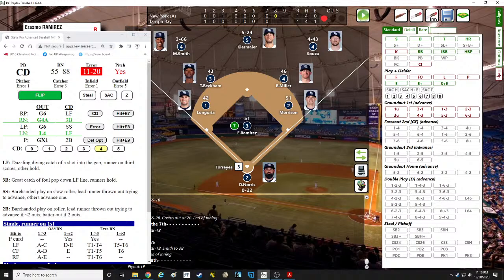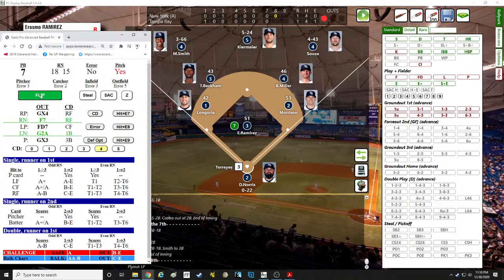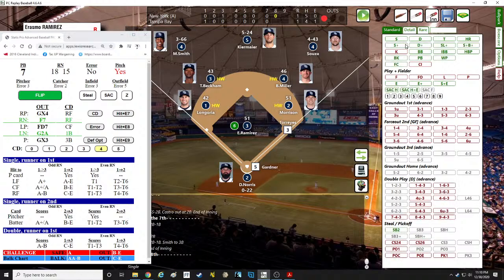Ronald Torres. And Torres is a right-hander. So 4-7 is Ramirez, and that is a 7. So it's coming off of Ramirez, but 18, that's going to be a base hit into right field. Rounding first, taking a wide turn is Torres, but he's going to stop. And he is not much of a threat to steal.